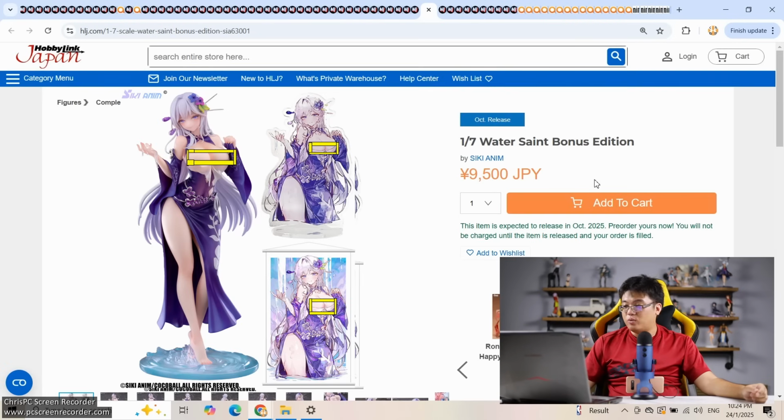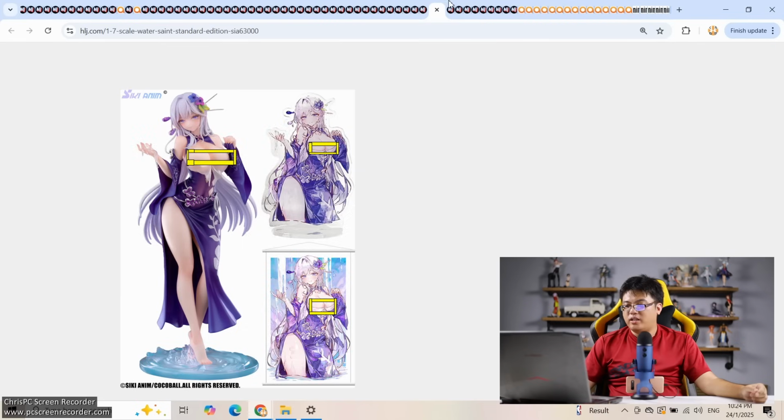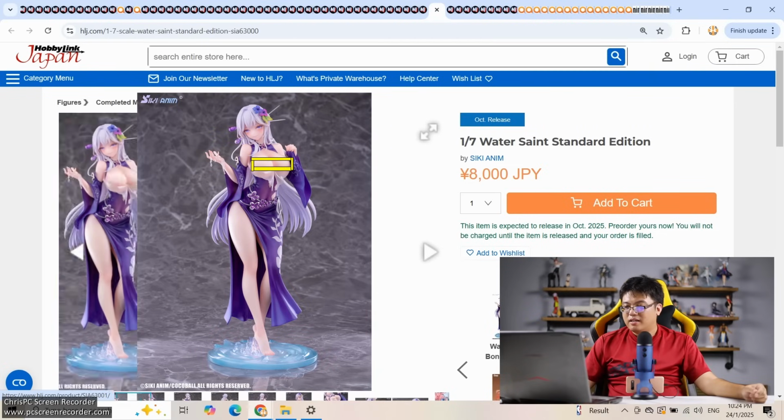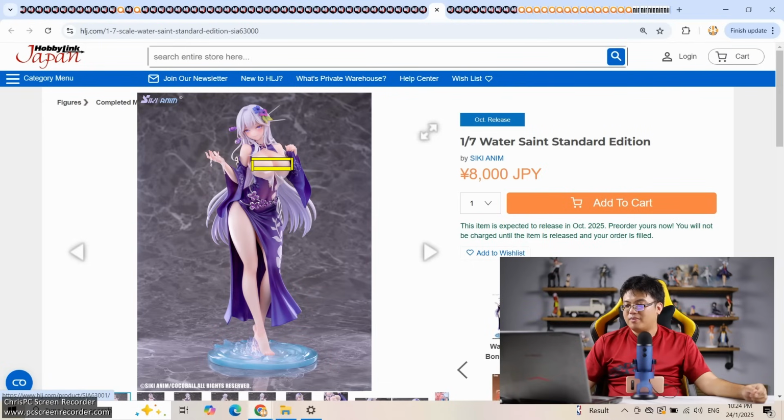Okay, this is 1/7 scale Water Saint bonus edition by Siki Anim, a very new Chinese brand as well. 9,500 yen, October release. Now this is fine. I don't mind having this one. And the standard version without a wall scroll will be 8,000 yen. I wanted to say generic character design, but she doesn't look too bad at the same time, and the base is kind of unique for a figure this cheap, right? As usual, you need melons that are partially exposed in order to sell a figure.